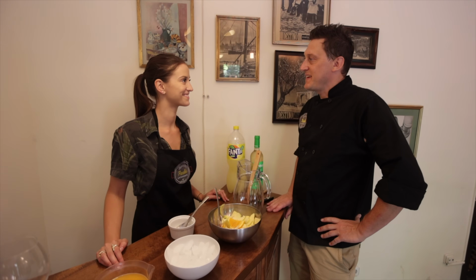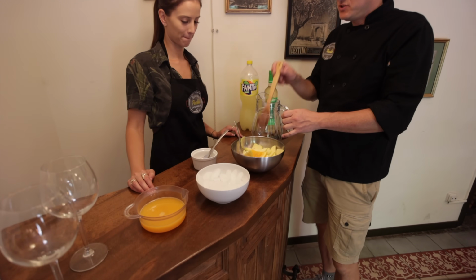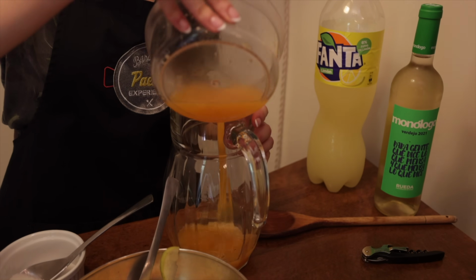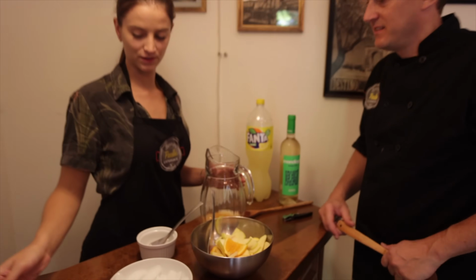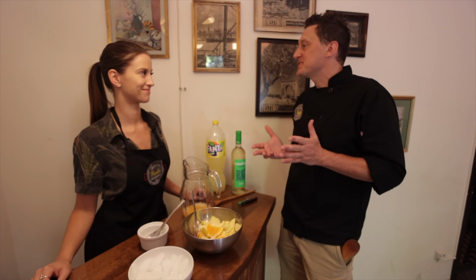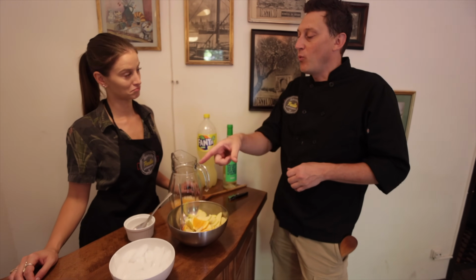So it's time to make sangria. Our first step is going to be to add in the orange juice into the pitcher here. After we get a little touch of orange juice in there, we have to decide how much sugar to add in. Now typically sangria will have a lot of sugar. I don't like to put so much in, but it's up to you how much you want to put in there. For me, a perfect amount is about 1 tablespoon.